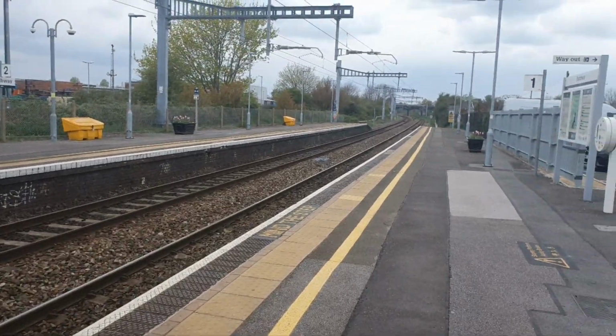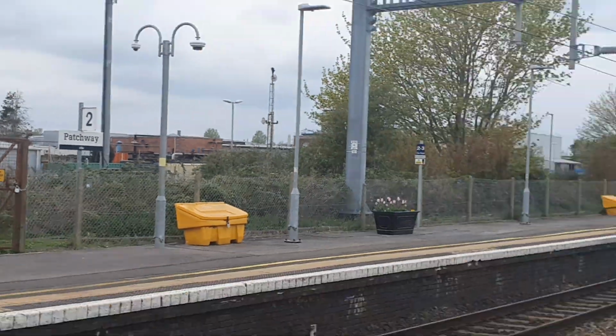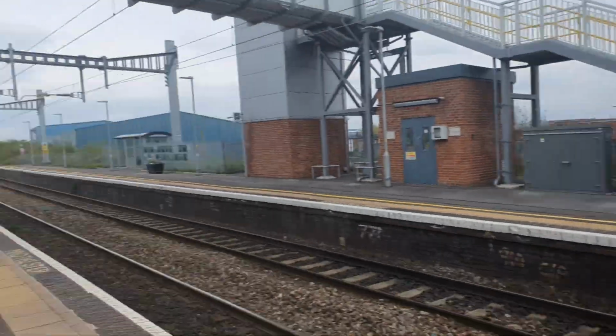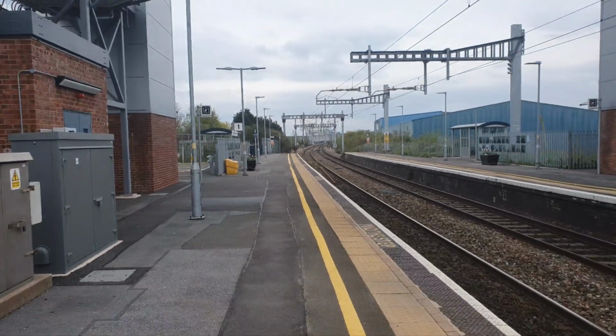I'm on a rather new spot on a new line that I've never been on before. We're on the Great Western Main Line and we're here at Patchway, which is between Bristol. You've got Bristol Parkway station down there, and then up there you've got the Severn Tunnel, as those of you rail enthusiasts will know.